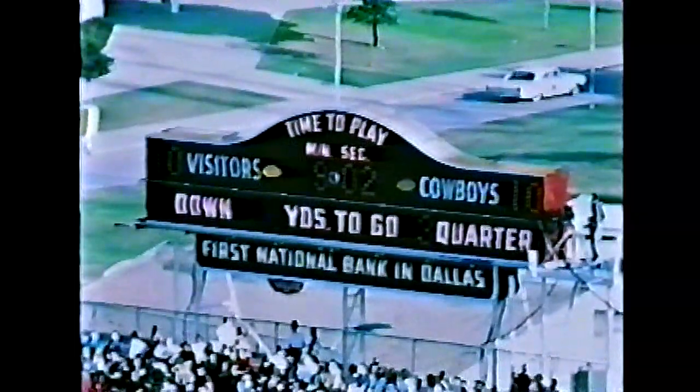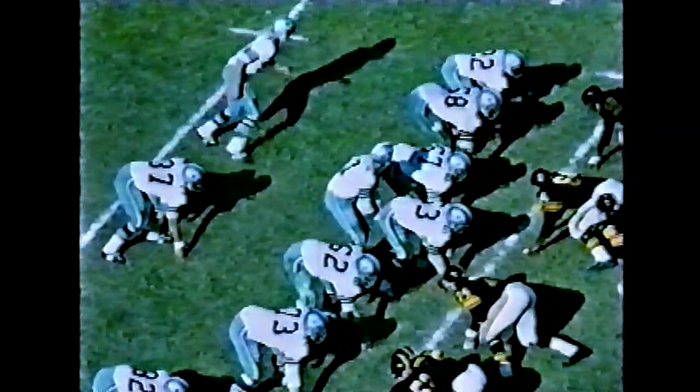Now on fourth down, Clark will try a field goal. From 32 yards out, it's good. A tied ball game, 10-10. Cowboys football on the 20-yard line. First and 10. They're tied with the Steelers.